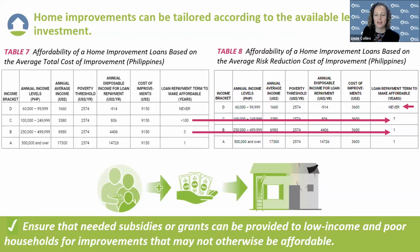This is why at Build Change, we advocate for a systems approach. We need governments, banks, and philanthropists to make housing finance accessible to all. We need to ensure that the needed subsidy or grants can be provided to low income and poor households for improvements that may not otherwise be affordable.